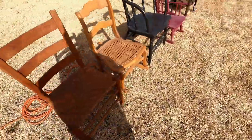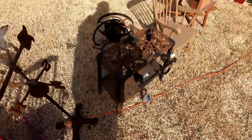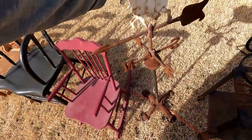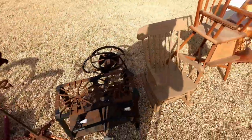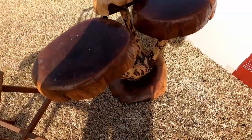Okay guys, here we are. There's a bunch of furniture here. There's some little chairs and stuff. Neat old cast iron cook stove for like outdoors, old camping stove. This is really neat too. I love this old weather vane. That's got some good age on it too. These people had good taste in antiques. I like this here. It's some kind of little pedestal. Looks like mushrooms or something.